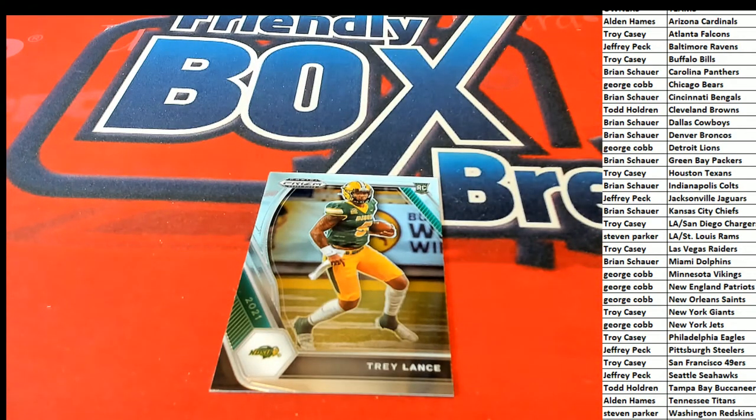Trey Lance. Wow, what a pack, eh? We've had some great rookies come out all through the pack. So that is really great. I think that's the last card. And, of course, that is the San Francisco 49ers for Troy C.